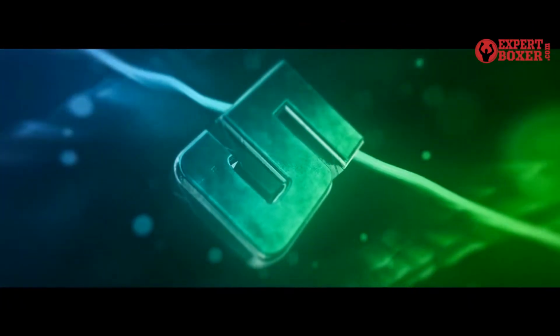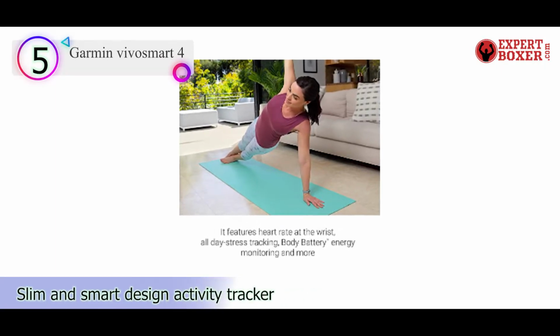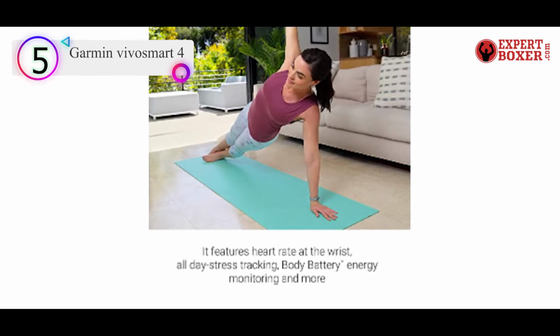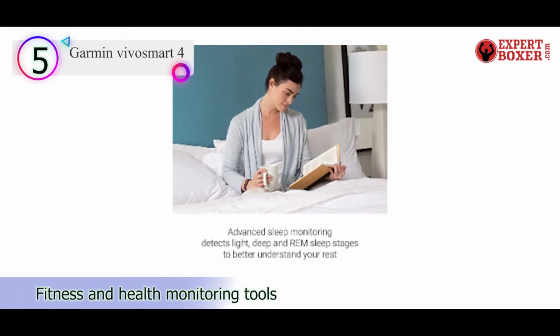Number 5 on our list is the Garmin Vivosmart 4. Vivosmart 4 is best for beginners who just got into fitness and who prefer even a smaller strap band. Plus, it is for low budgeters.